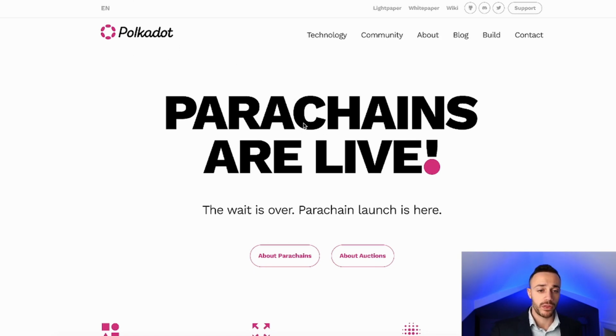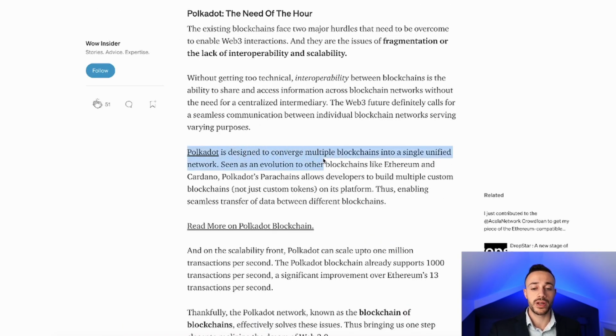So let's continue on with the article. We'll be getting into the Parachains in just 1 minute. So Polkadot is designed to converge multiple blockchains into a single unified network. Seen as an evolution to other blockchains like Ethereum and Cardano, Polkadot's Parachains allow developers to build multiple custom blockchains, not just custom tokens like we see ERC20 tokens popping up all the time on its platform. This enables seamless transfer of data between different blockchains.